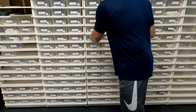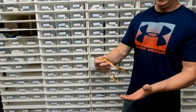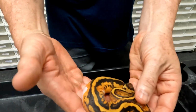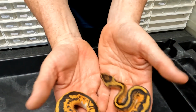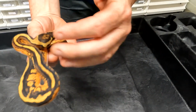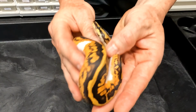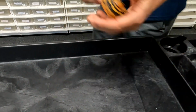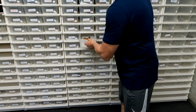Okay, number 2, we got another male. And this is actually a yellow belly pied het lavender. And I love how these came out with all the oranges on the sides. Very pretty. Yes, indeed. The markers in there, those spots. Really neat looking snake. I like pieds with a lot of color. Yes, I agree.